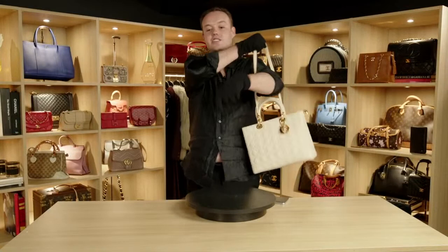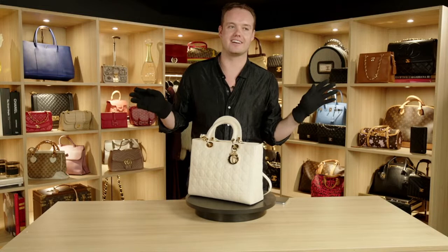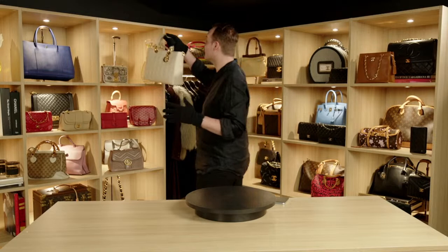Thinner strap, which I kind of love, very dainty. Look at that, it's so cute and fun. $3,400 for this stunning, beautiful, iconic piece right here. Just can't get enough of her. Remember, it's $5,000 plus retail, which is insane. So you can get this for a savings of over $1,500.